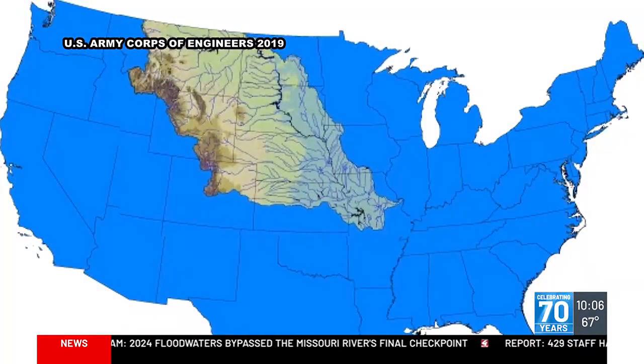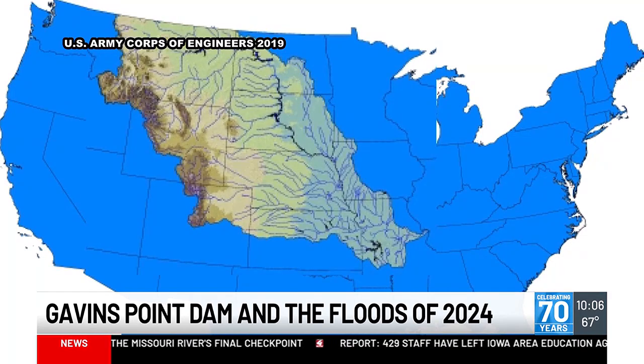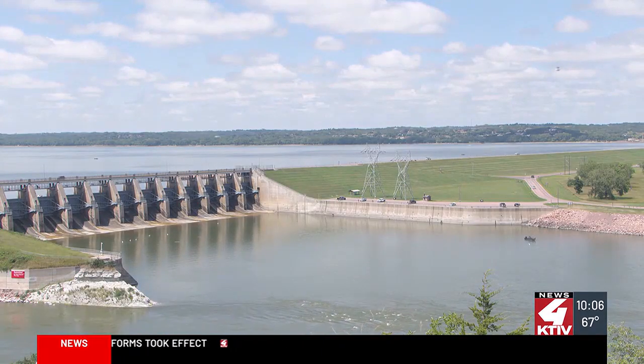You look at the expanse of the Missouri River Basin, it covers 9 states and like 22% of the whole geographic area of the United States. Now you take that as a weather map, there's a whole bunch of stuff that can happen and change, and those are all dynamics, but they get magnified here because this is the last stop.